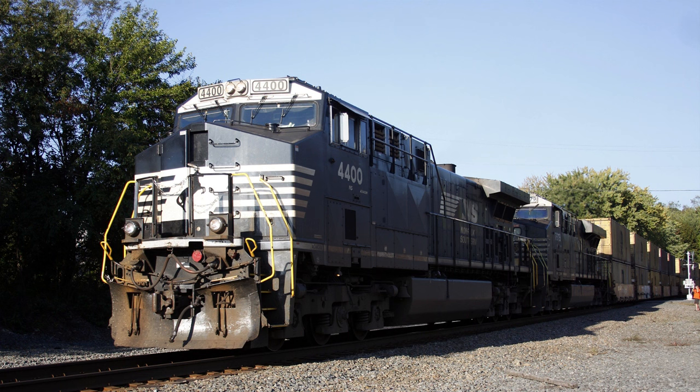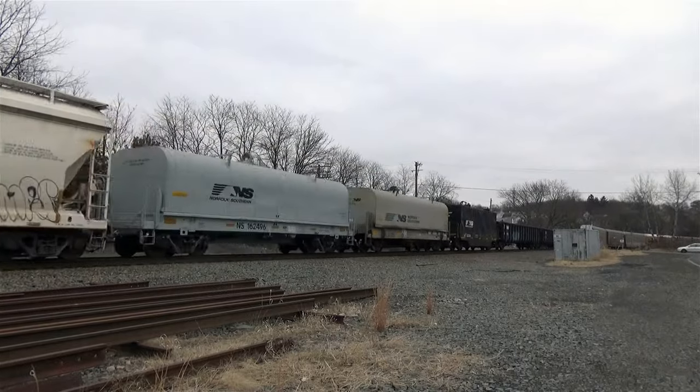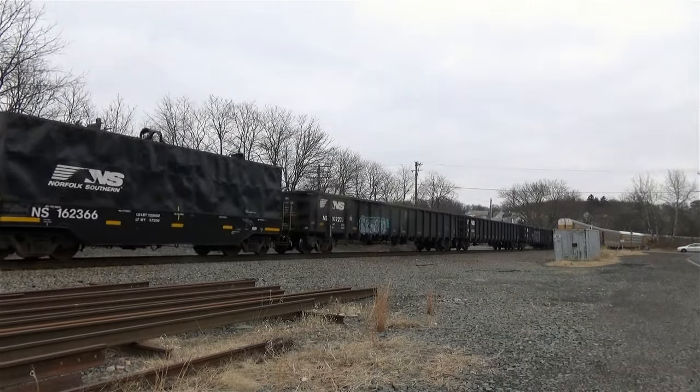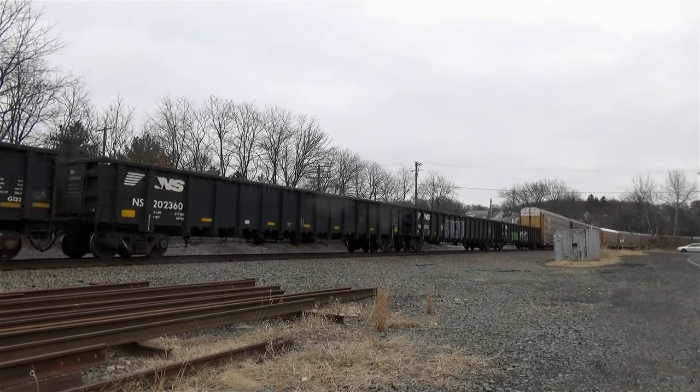The saving grace to this particular story is another local rail buff who goes by the name of the Lackawanna Valley Rail Fan did manage to video this train as it moved through the cut of Clark Summit about 25 miles up the line. Make sure you check that video out because it's an interesting train to watch.